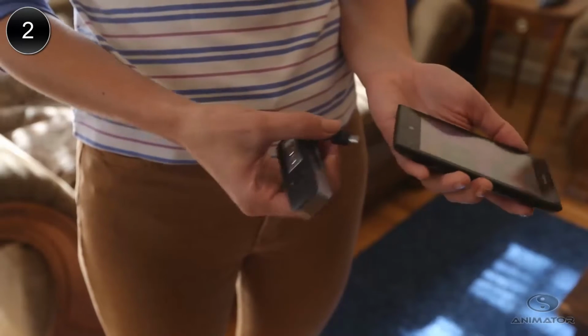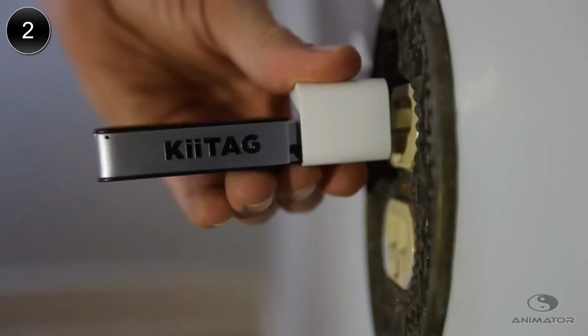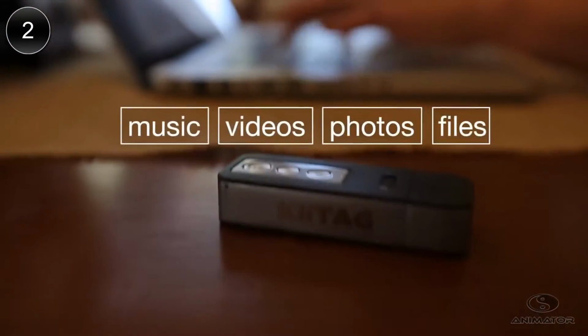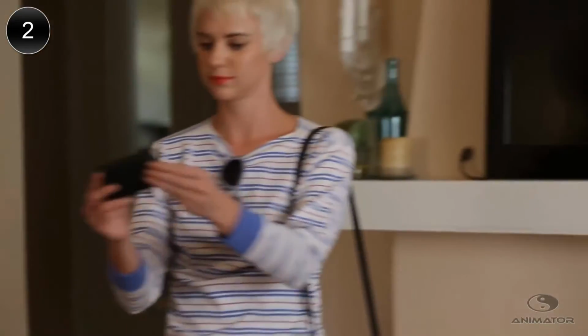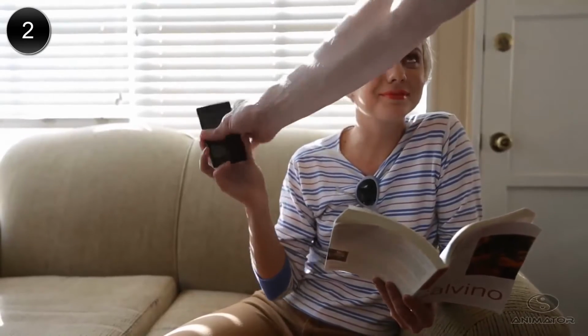Charging your phone on the go is as simple as plugging the KiiTAG 2 right into your phone. Charge your KiiTAG 2 using any USB port. While it's charging, feel free to drop music, videos, photos, and files onto your KiiTAG 2. Now that your keys and phone are connected via Bluetooth, lost keys are found with the in-phone KiiTAG 2 finder. Can't find your phone? With a touch of a button, the KiiTAG 2 can make your phone sing!